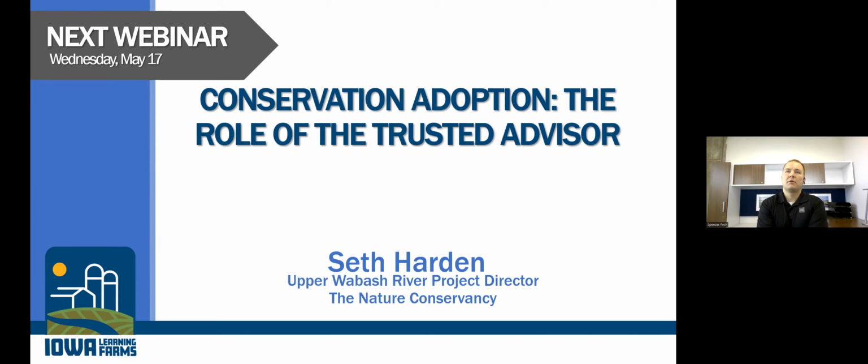There are a couple questions about this. Is the infield management taken into consideration when you're designing these systems, whether it's maybe no-till or no-till with cover crop? Is that taken into account in the modeling or the design of these systems?